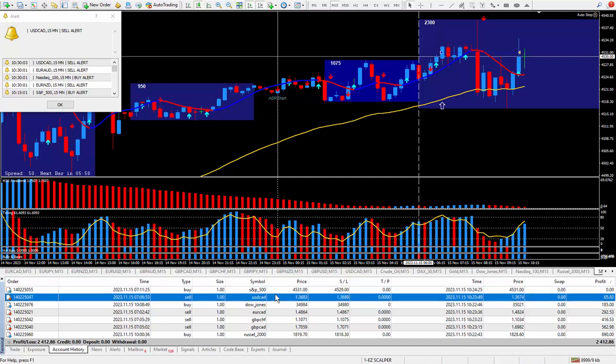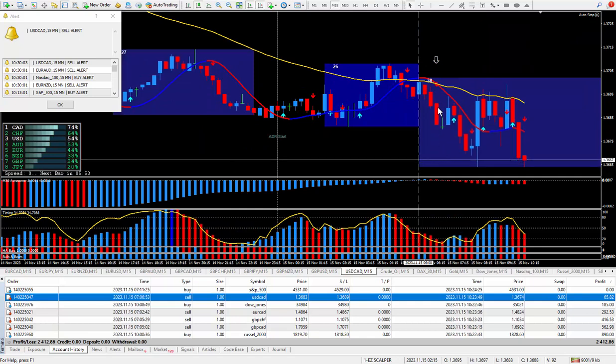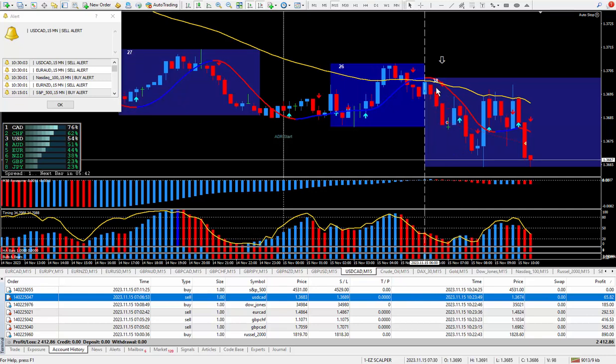Okay, let's move on to the next trade I did, the dollar CAD. Now basically on this trade, there's the arrow from the daily trade plan. The scalper was red, and there was a red arrow from the super signal. Let's see where I got in at. Shortly after the arrow, I took the trade, went down, went up, went back down. That's the way the market moves. But I finally closed it out on the winning side. Looks like about 8 pips, and that paid out $65.